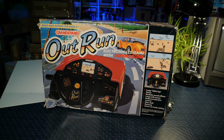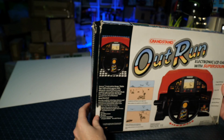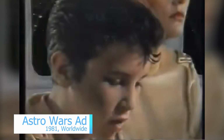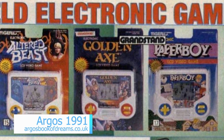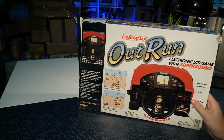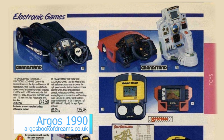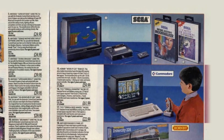Now, you may note the Grandstand name on the box, and that's because this is the UK release of this Tiger monstrosity. By the year of its release, 1989, Grandstand were well and truly established as the electronic toy importer and distributor for our little island. And they didn't just dabble in tabletop games either, they splashed their name over Tiger handheld models and brought them to our shores too. So in your region you might find this branded directly as Tiger or a different local importer. Now this was actually the cheapest of this trio, priced at around £35 in the UK, about the same price as a decent Master System game.